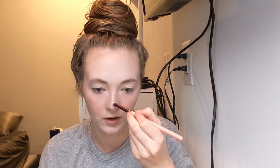So while I am doing my nose highlight here and everything, I guess I'll talk a little bit about Connor. We've been together for almost, it'll be 5 years at the end of this year, so a little more than 4 years. We have lived together for like 2.5 years now, since I moved to New York, which was in the fall of 2018, so for a while now.